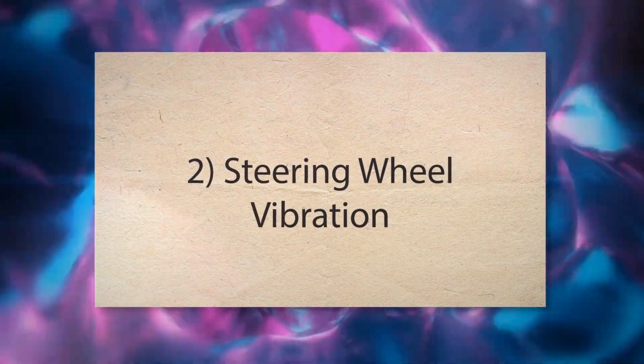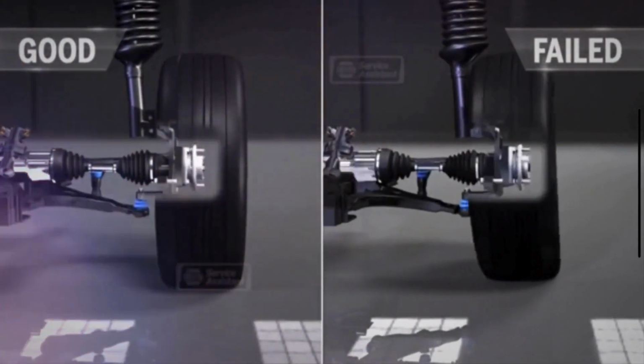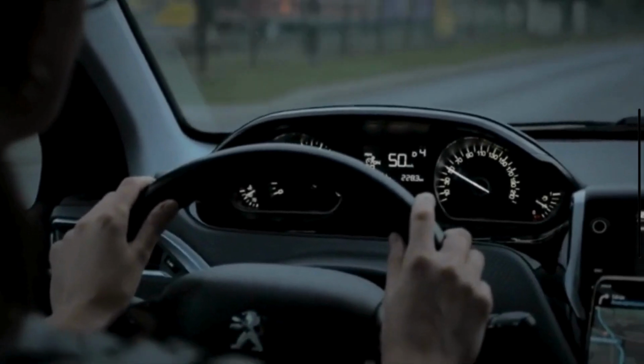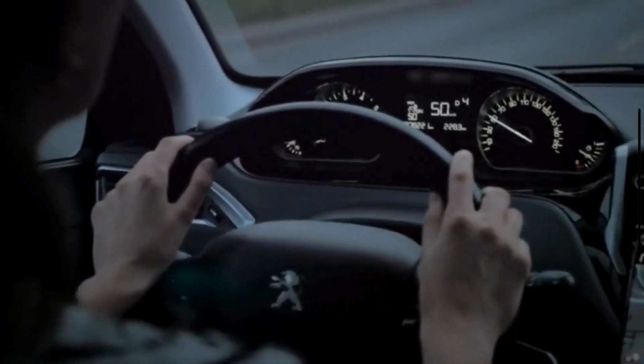2. Steering wheel vibration. A damaged wheel bearing can cause the wheel to wobble or be out of alignment, which translates into vibration felt in the steering wheel. This is particularly noticeable at higher speeds, because the misalignment or wobble becomes more pronounced.